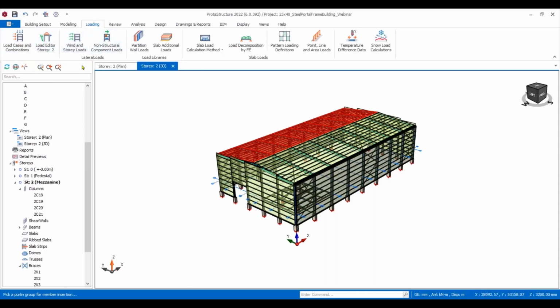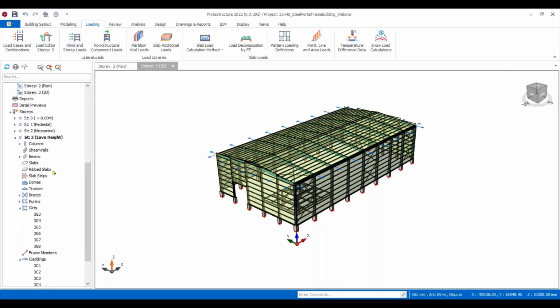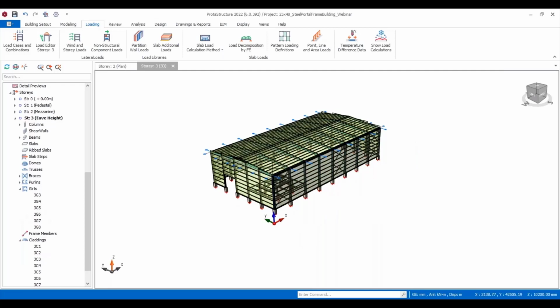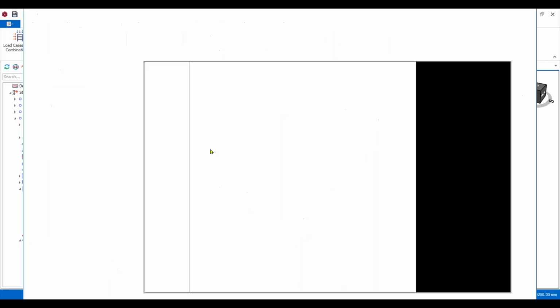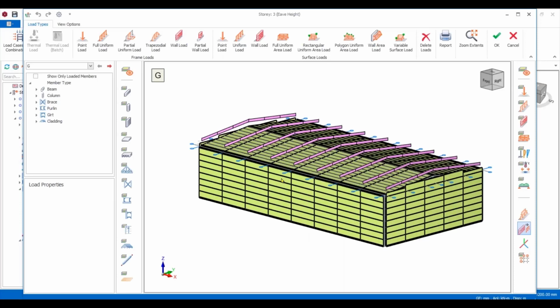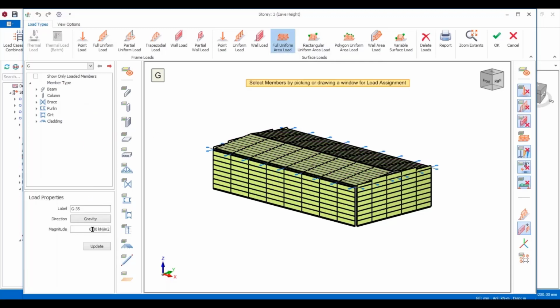Okay, so the next thing is to go and define our load. Remember, from our design brief, we already have our load. So we'll come to the last floor, select this, and your loading editor will come up. You can choose to turn off all the other types of load because you are going to be dealing with only area load. So we will click area load, and then we'll come here, select G. Please, this is very important.